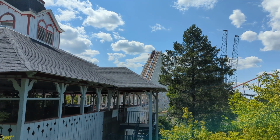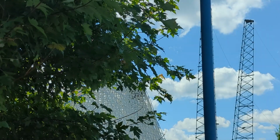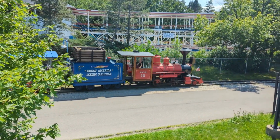There were a couple of mid and two-thirds of the way course brake runs where this ride could have had a lot more length, but it was still an enjoyable ride. Don't sleep on this one. Found the train.